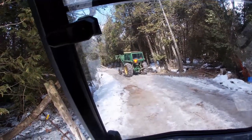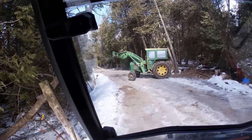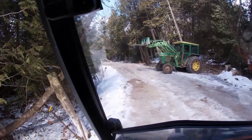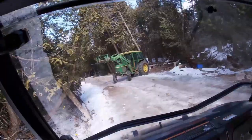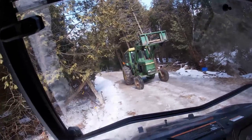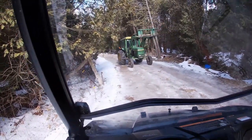Kind of lucky, just as I was going to go get that tractor, Dad was coming back with it. I didn't even hear him coming over the noise of the side-by-side, but sure glad that we've got chains on that tractor, because it's icy back here, as you can see, as he just slid there.